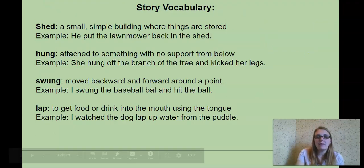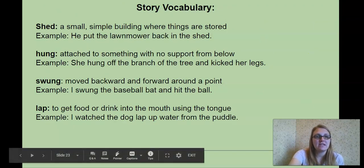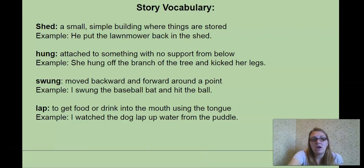Okay, our vocabulary this time. A shed is a small, simple building where things are stored. You might have a shed in your backyard. He put the lawnmower back in the shed. Hung: attached to something with no support from below. She hung off the branch of the tree and kicked her legs.